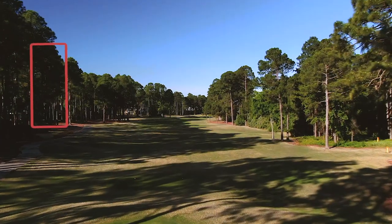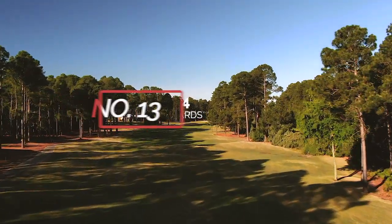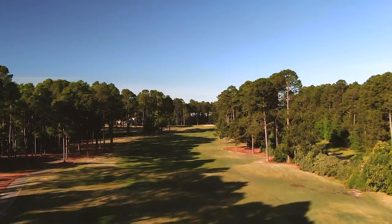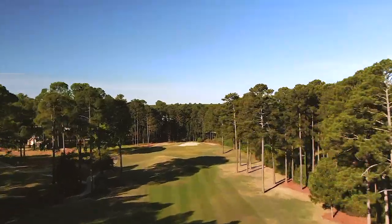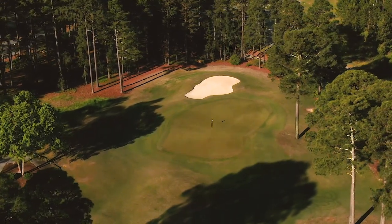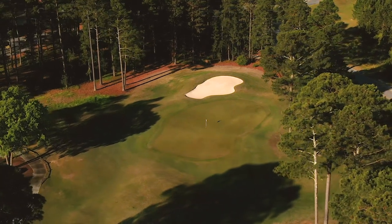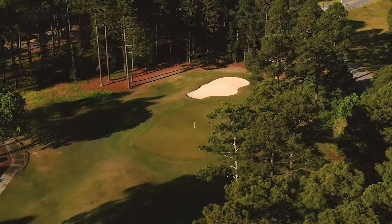The length continues with the 442-yard par 4 13th. A tight tee shot with the pines beginning to intrude on the right near the landing area. Golfers will need a long iron or a fairway metal with a second shot into this big green. There's a bunker in the back, but it does allow golfers an opportunity to run the ball up.